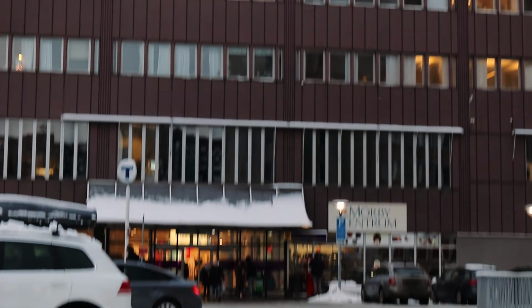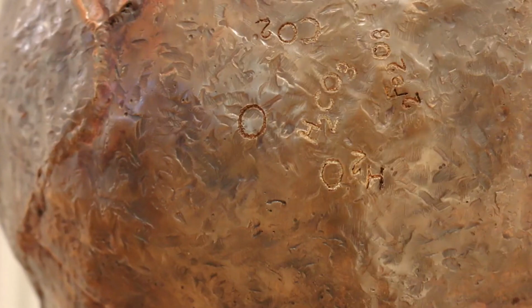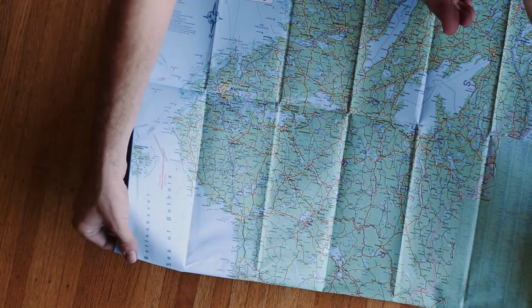Okay, the sun is coming down and we have just reached the outer limits of the inner solar system, with the fourth of the rocky planets, Mars, being held in that building right behind me. We're now 11.6 kilometers away from the Ericsson globe. And no, I have no idea why it's housed in a shopping centre. From here, the outer solar system spans the entire length of Sweden.